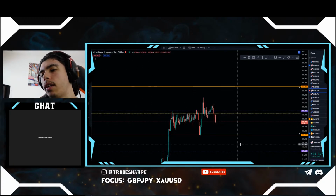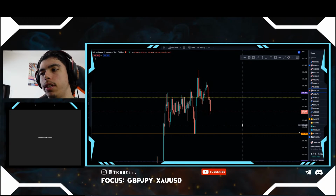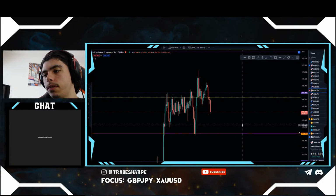How many people believe in chat that luck is involved in trading? Is trading all skill, or is there a bit of luck? Let's see what you guys think. Is trading full skill, or is there a bit of luck? 90% skill, 10% luck. I agree with that. 10%. We have to have.